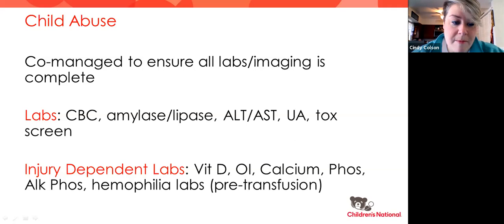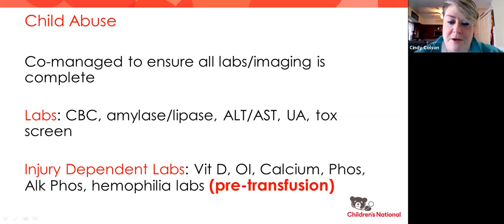One thing to remember about drawing any labs is if you suspect non-accidental trauma or child abuse in your patient, these labs need to be drawn pre-transfusion, because once a patient has had a blood transfusion, these labs really can't be counted.